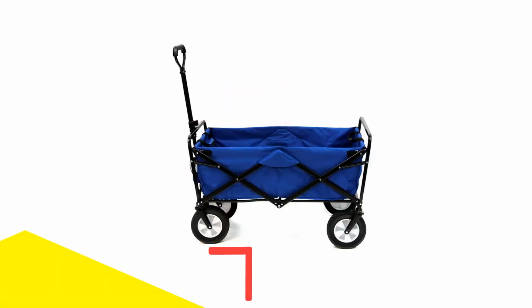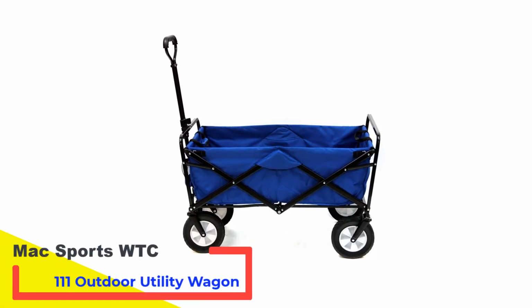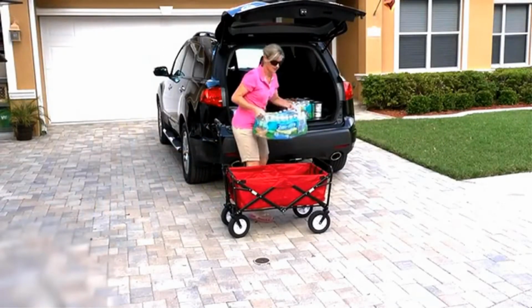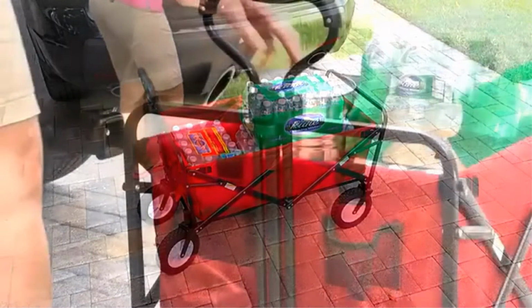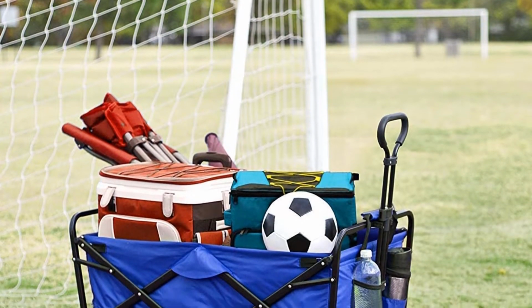Number 1. Max Sports WTC 111 Outdoor Utility Wagon. If you are looking for a top-rated beach cart, you might want to consider this collapsible folding wagon offered by Max Sports. Users love the handiness of this product, but many do complain about the wheels not rolling on the sand. This product is a large-capacity utility wagon that sets up in seconds. It folds to only 8 inches thick.